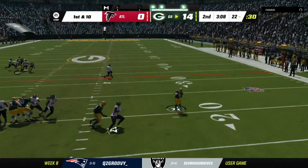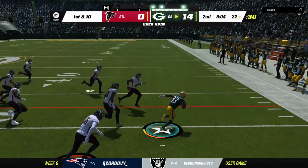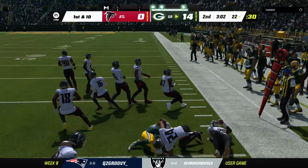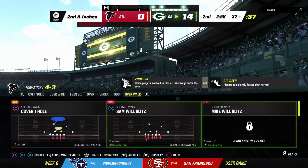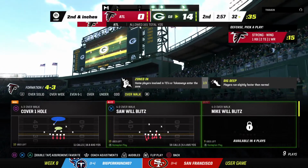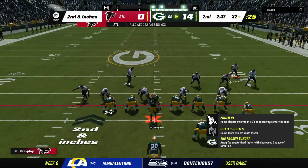And what a spark that's got to provide for the rest of his team when they see their punter out there making a nice hit. And he's brought down, but not before a really nice stiff arm to create a little space. And that's good for a pickup of 10 yards. And they'll be left with a second and about a foot.